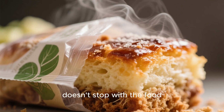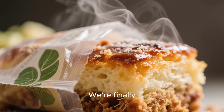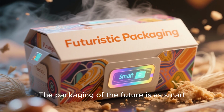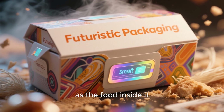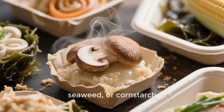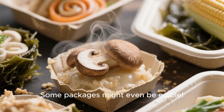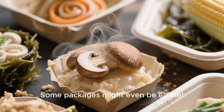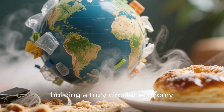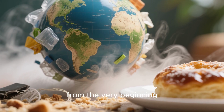But the innovation doesn't stop with the food. How it gets to us is just as important. We're finally moving past single-use plastics. The packaging of the future is as smart as the food inside it. We're talking about materials made from mushrooms, seaweed, or cornstarch that are completely biodegradable and compostable. Some packages might even be edible. This shift is crucial for tackling our planet's plastic problem and building a truly circular economy where waste is designed out of the system from the very beginning.